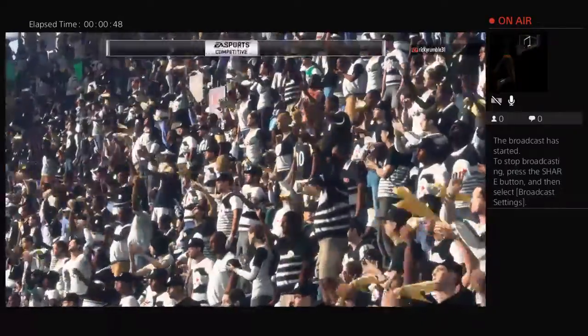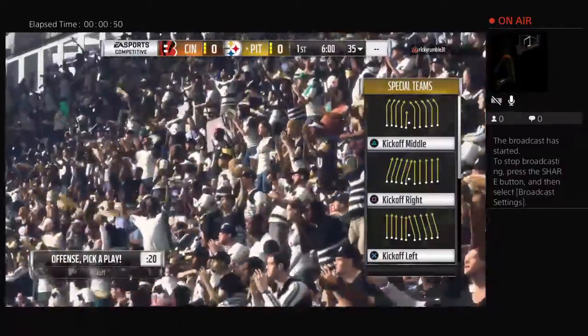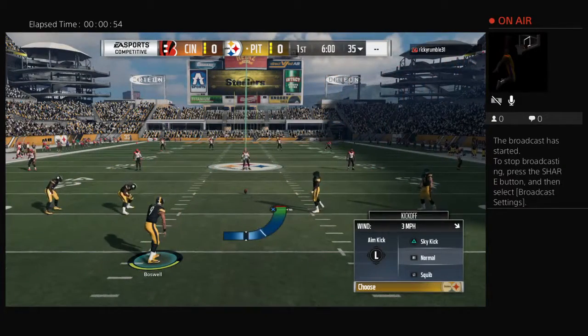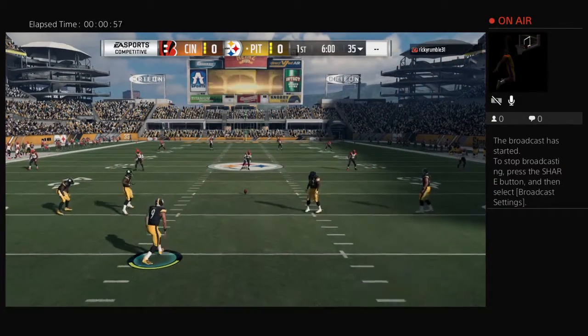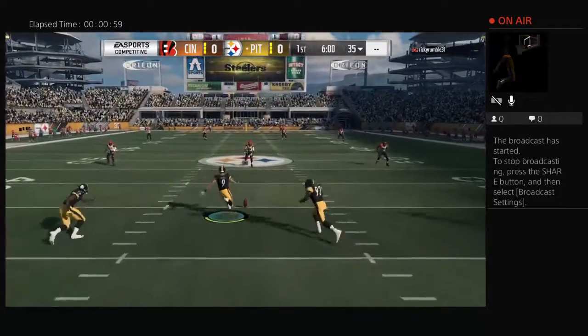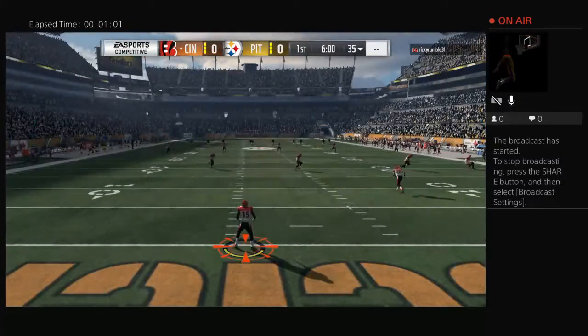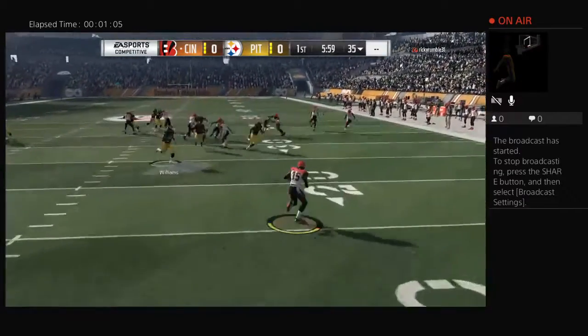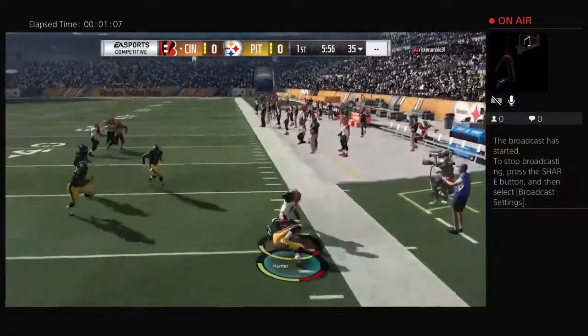Right at the convergence of the Three Rivers on Art Rooney Drive, we welcome you to Heinz Field in Pittsburgh, Pennsylvania. This was the scene just a few moments ago as the Pittsburgh faithful were fired up by the hometown Steelers taking the field. They're all set as they'll match up with the Cincinnati Bengals.